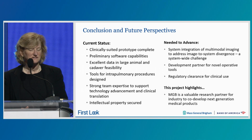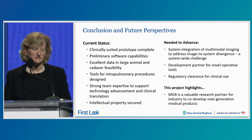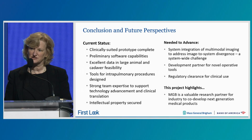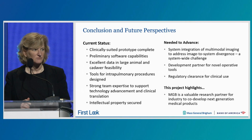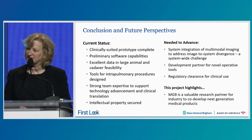What's really important is this project highlights that MGB is a really valuable partner for industry to co-develop next-generation medical products, and we're really looking for partners to help us take this particular project into the OR where I really need it. So thank you.